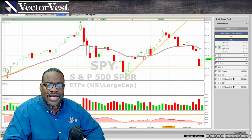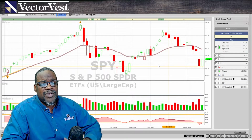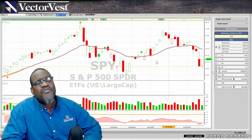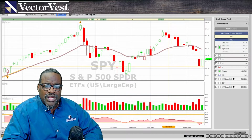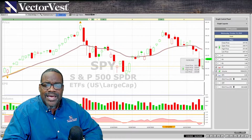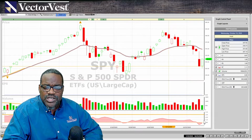Let's go take this to the S&P 500. Same kind of scenario. Notice that the graphs look very similar, but remember, the S&P only tracks 500 stocks, where the VVC tracks the movement of over 8,000 stocks. Currently below its 20-day exponential moving average. Nice rebound today. Nice open candle, but still below the 20-day exponential moving average. And that relative timing indicator is still below the value of 1 at this particular point in time.